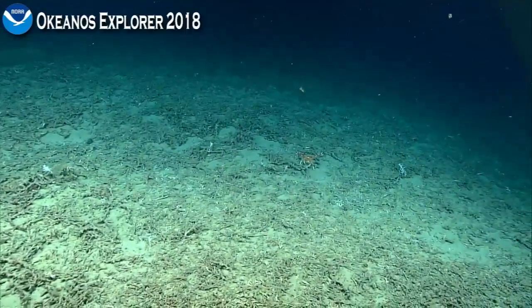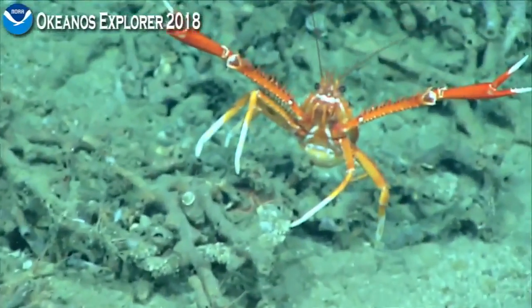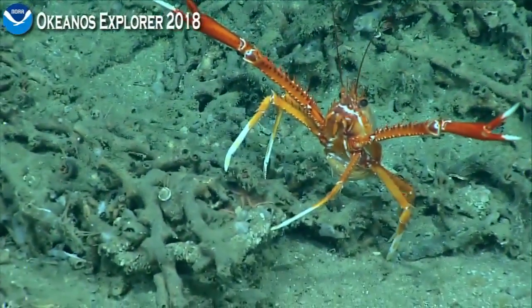Let's get the crab. Oh, we certainly are seeing a lot of fish diversity. And our first Eumunida picta. I've been wondering why we haven't seen this guy. He's very commonly seen on a Lophelia habitat.